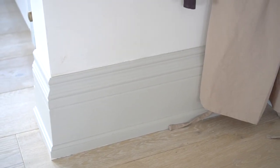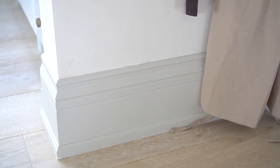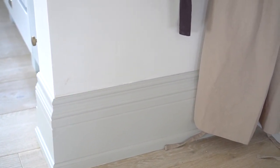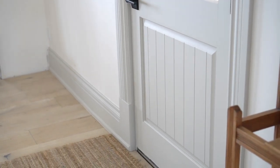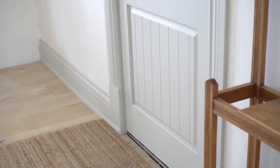I wrote a post already all about Pure and Original paints, which I will be back to share our whole application process with you. I am hooked. This paint was amazing. The trim paint is also from Pure and Original, and it is from their Lachetto product, which is a more durable paint, perfect for trim or doors. This color Ashes turned out so perfect.